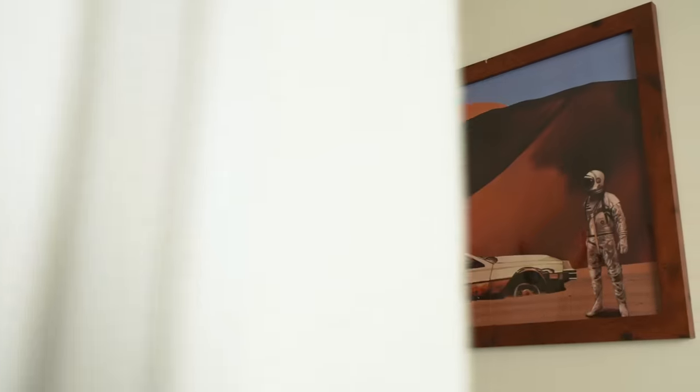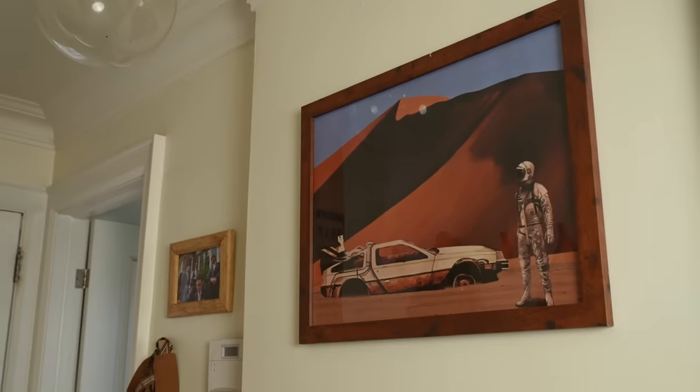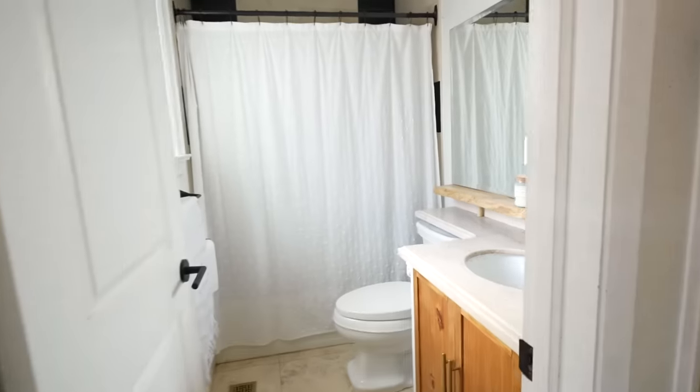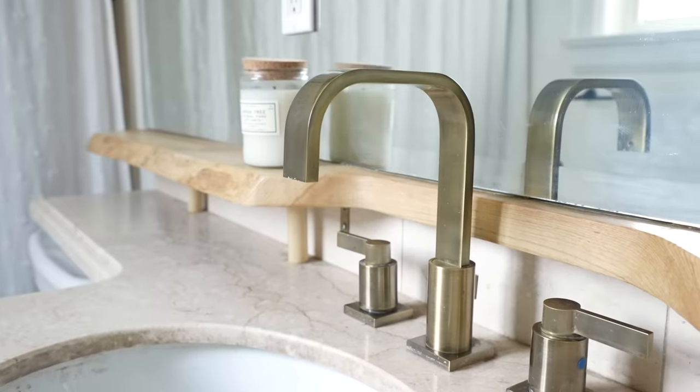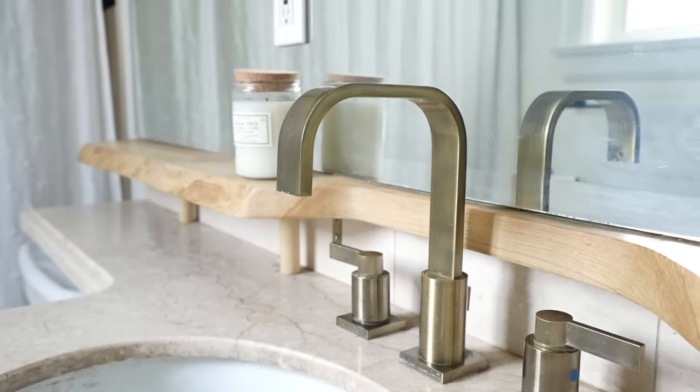I'm gonna take you guys upstairs, but on our way, this is my back hallway. We have a great photo of the DeLorean on Mars. Back here is my washroom. I kept it pretty neutral and just clean in here. One fun thing we did was make another floating live edge shelf here that mimics the one that the records are on. Behind me is the doorway into our backyard.